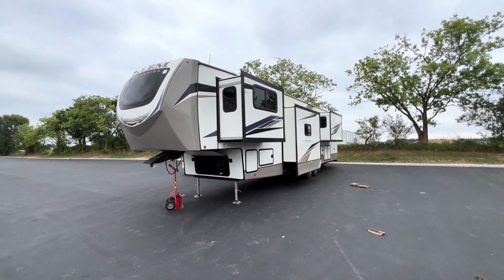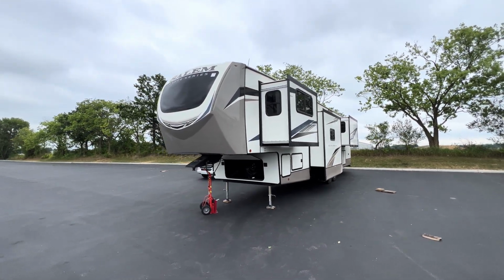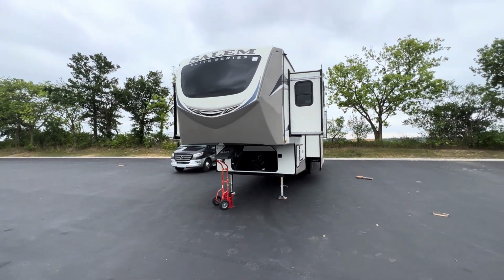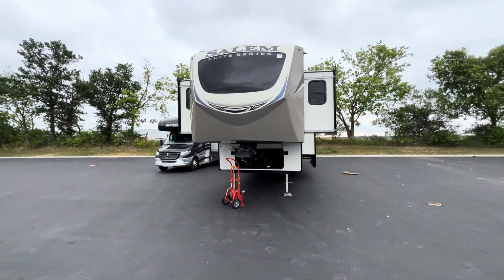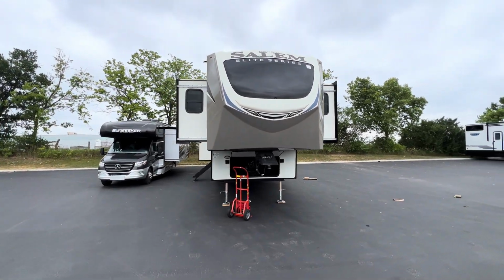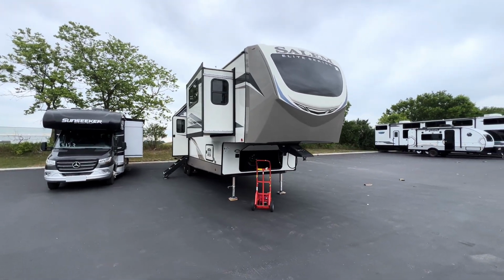About to hopefully not get caught in the rain while doing this tour, but I think you guys are gonna love this one. It is a bath and a half front living camper. A little bit of a unique setup. They've been making this floor plan for a couple of years. Bath and a half. I think it's pretty darn funky. I think that you guys will really like it. It's one of my favorites. It's the 2023 Hemisphere 36FL.